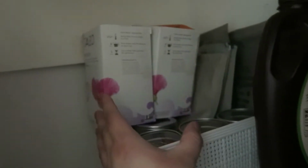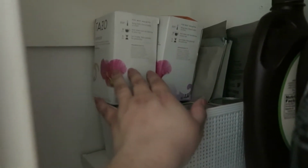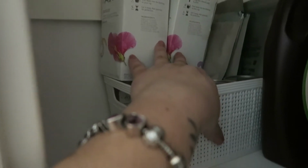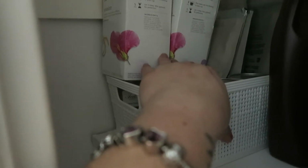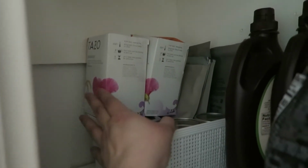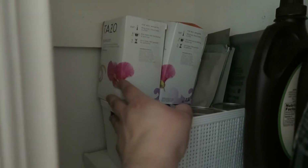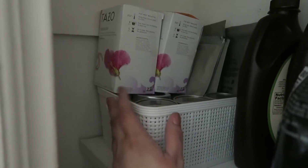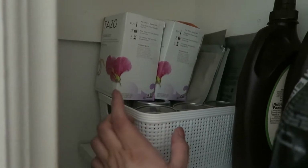And then this is the Tazo Passion Tea. I bought that to try to make the refresher drinks. What is it called? Yeah, the refreshers from Starbucks. If I ever get around to actually doing it, I'll show you how I do it and if it tastes the same as the strawberry acai refresher from Starbucks. So I have that there.